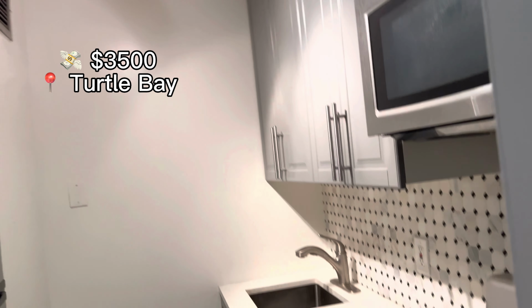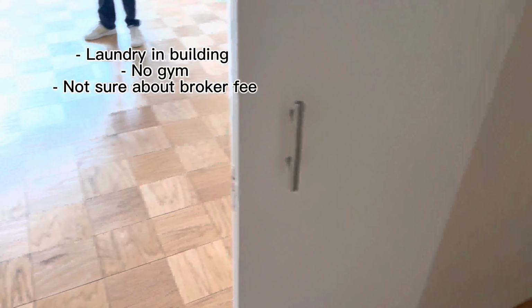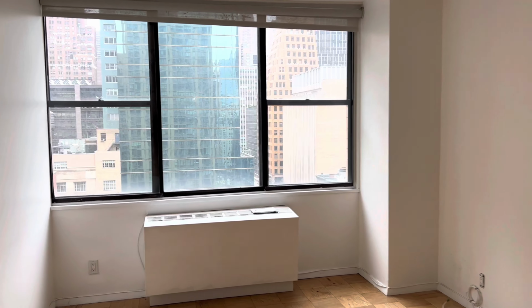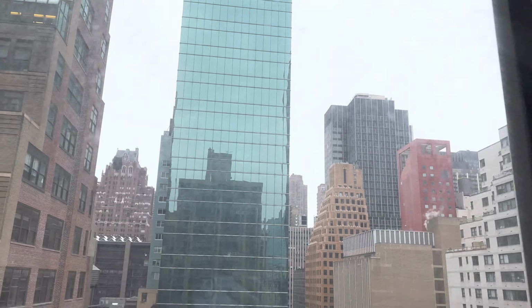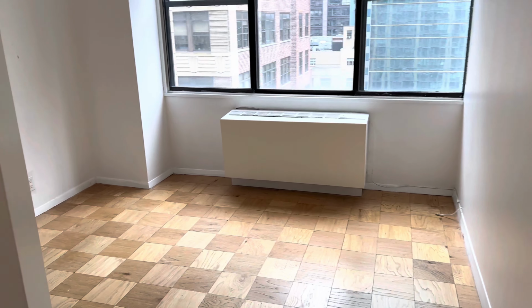This unit was $3,500. It was in Turtle Bay in a nice area, but the area was really busy. It was about 3 blocks from our offices. But I don't know if we wanted to live that close to work. It had a great view, a really nice open layout, a lot of light. There was laundry in the basement. It was pet friendly. It had all of the amenities we needed, but we just felt that with how busy the area was, it just wasn't worth what we would be spending on this apartment.